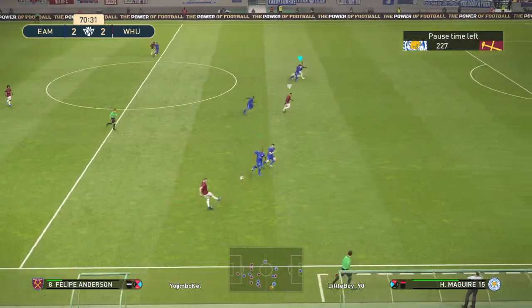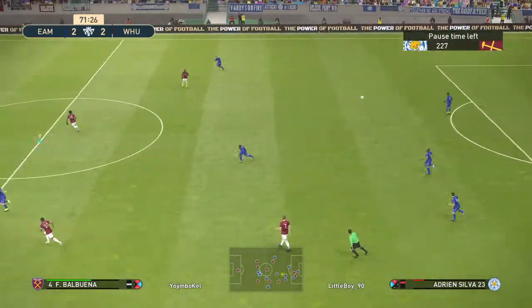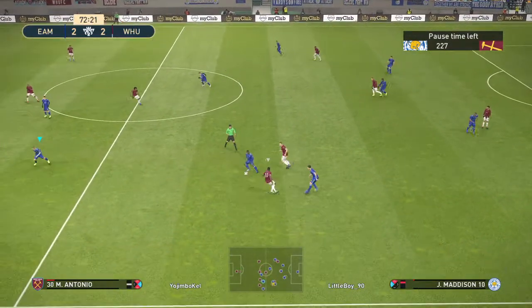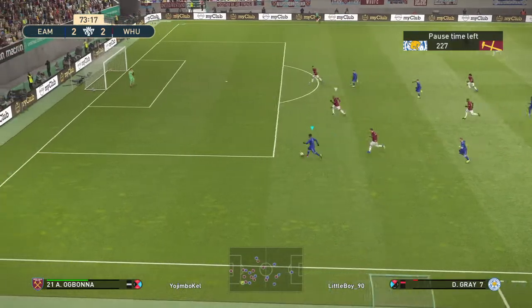And now they can launch a counter. Aimed long and direct. Arnautovic needed to come up with a better ball. Oh, that just required a bit more oomph to reach its target. And the counter is on.